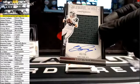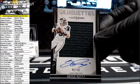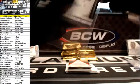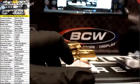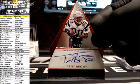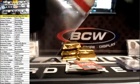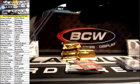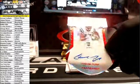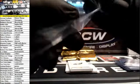Interesting. Backward silo to start the box. Number 99 for the Jets, Bryce Petty. Amplified. Number 49 for the New England Patriots, Troy Brown autograph. Fail, Brizzle, fail. 250 points for the Jets. Number 199, Sherrone Peak. Amplified doing work.